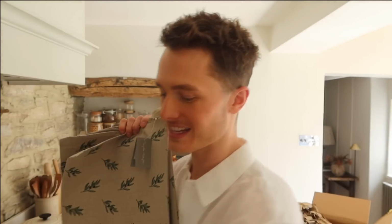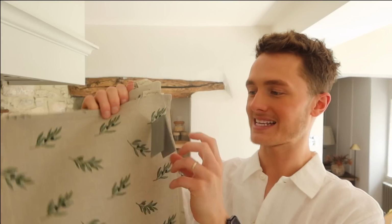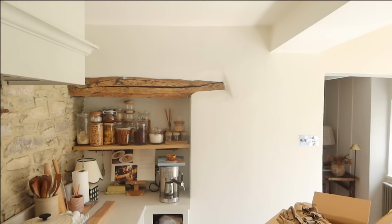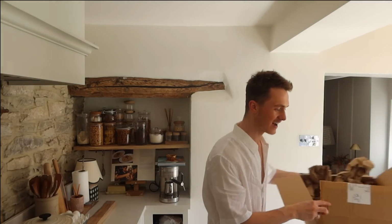And then the last thing that I got from Sophie Allport to match the little side bowls and stuff are these linen placemats. They are fabric placemats, set of 2 linen, just olive branches if you're trying to look for it, but again, I will leave it linked down below, and I've got 4 of these. They come as a set of 2, so 2 packets of those, which, yeah, I'm really looking forward to styling all of that up with you guys.